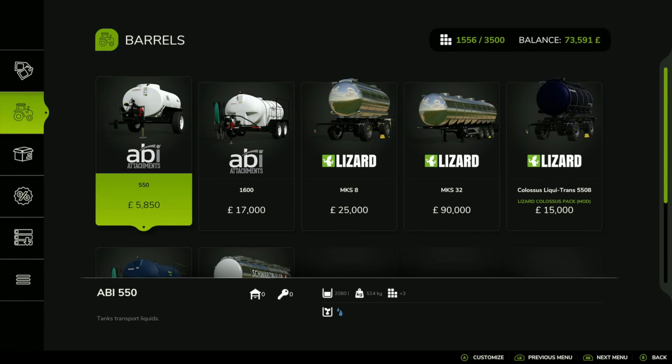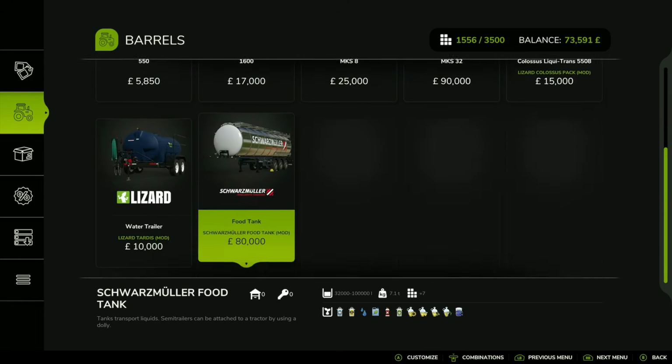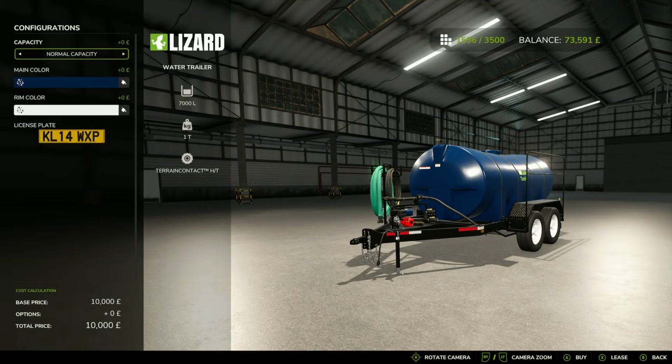I reckon go for this one. The old 1600. It's not going to take milk though. If we go for that one, that's going to take milk as well. 7,000 litres. What's the options? 200,000. That's too big. 50,000 litres. No, we'll go with the 7,000 litres.